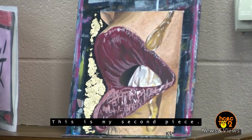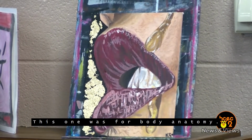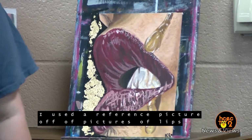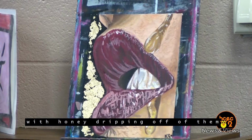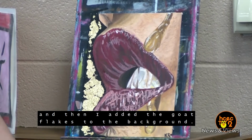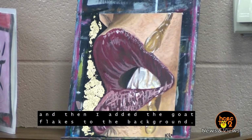This is my second piece. This one was for body anatomy. I used a reference picture off of Pinterest of lips with honey dripping off of them, and then I added the gold flakes to the background.